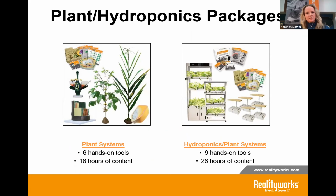And finally, we've got 2 comprehensive solutions for starting a plant science pathway. One includes our award-winning hydroponics system. So we've got a plant system package and then a hydroponics systems package. And teachers tell us that our systems are so amazingly easy to use. I even got one of the mini ones for myself, and I do not grow anything. We do only have fake plants in my house, and I was actually able to grow herbs.